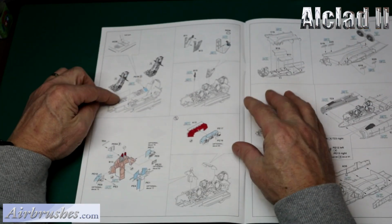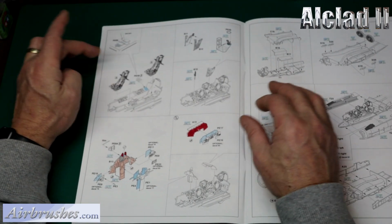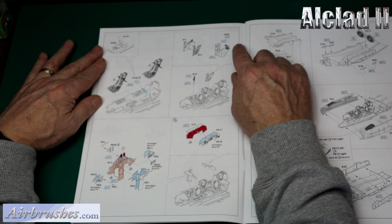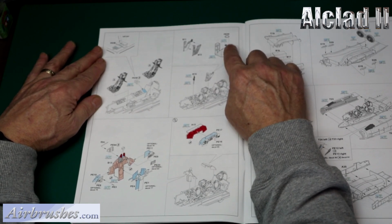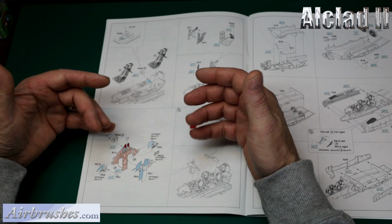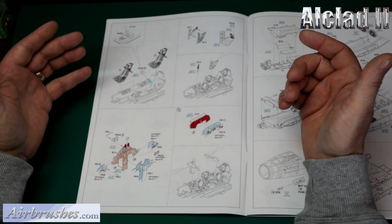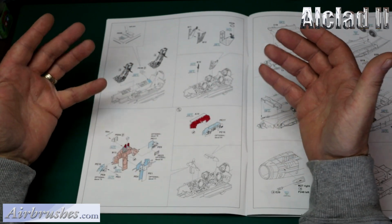Seats going down in the cockpit, another piece of PE added, which is a box system that goes down. You've got the control system for the Rio, joystick, bit of PE, no problem. Then the instrument panels. You could paint this instrument panel, the detail is all there. It won't look as good as the PE, but it will be a bit more three-dimensional if you did that.